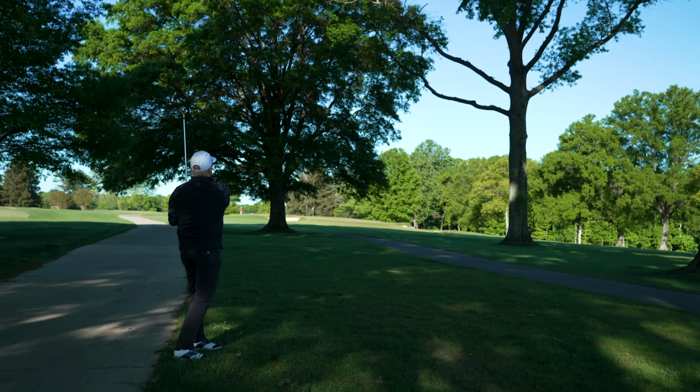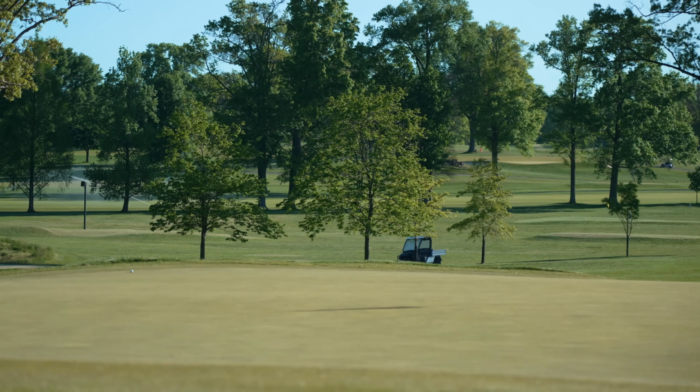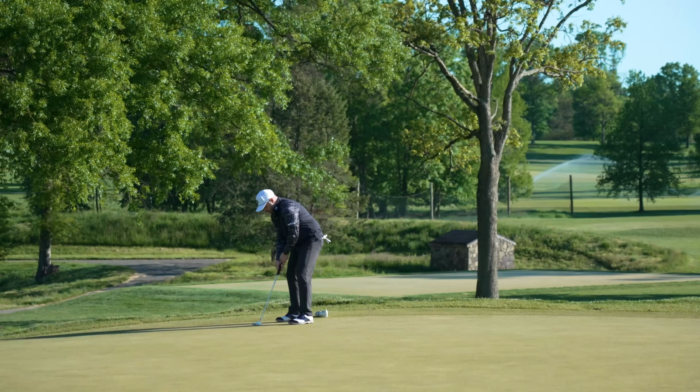Oh, wow, what a great kick. Thank you. Stop! Yes! That could have went 2 ways. 2 ways. And one of them very, very bad. You're an inch away from that bunker.